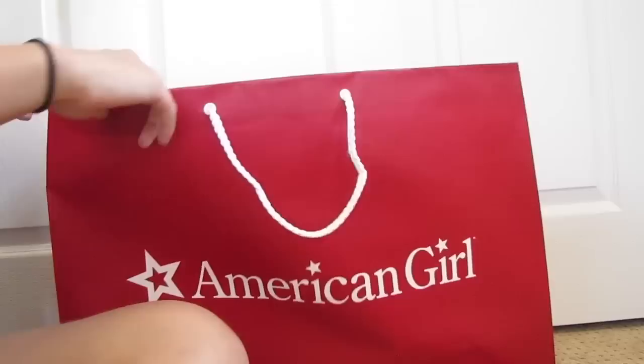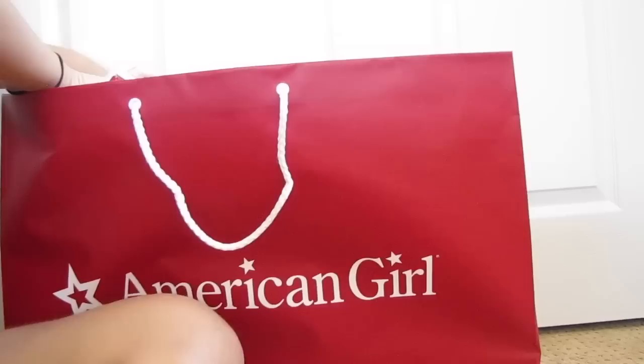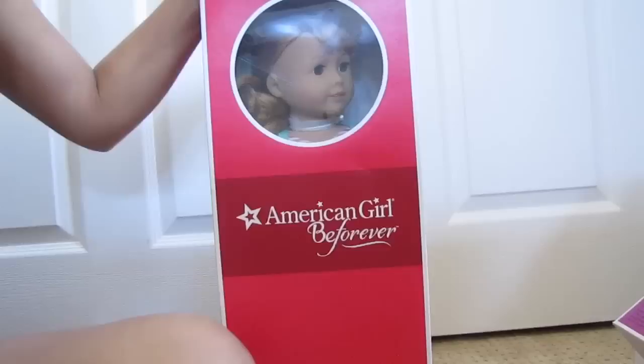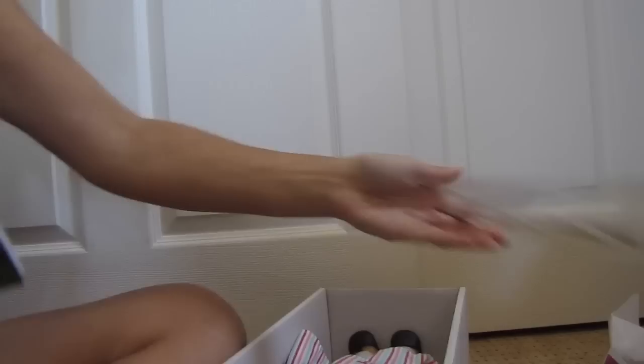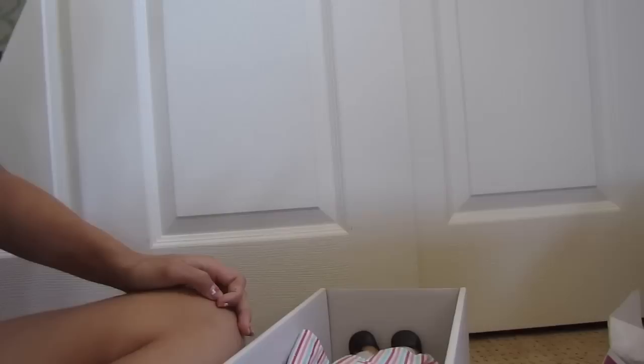So then the next thing is the big one. I got the new Maryellen doll, and I'm so excited about this because I got her before. So I am so excited that I got her. And yeah, so I'm just gonna open her. She is now my 18th doll. And I am gonna keep the name Maryellen because I really love it. So here's her book. She is from the year 1954. Just in case anyone was wondering.